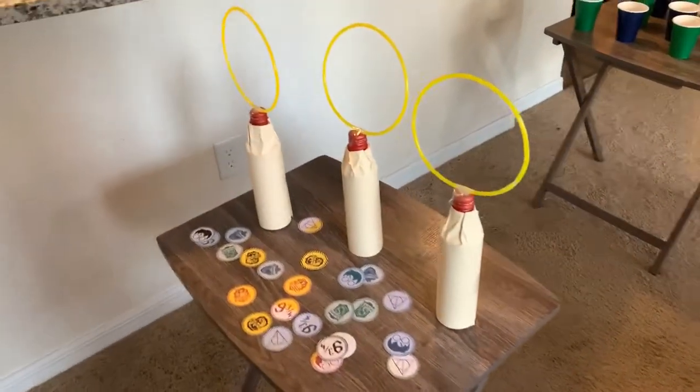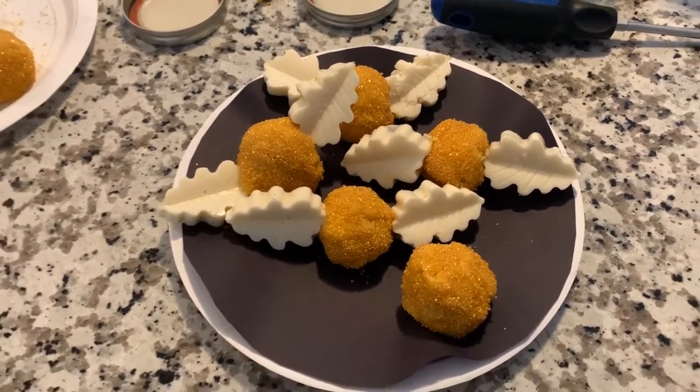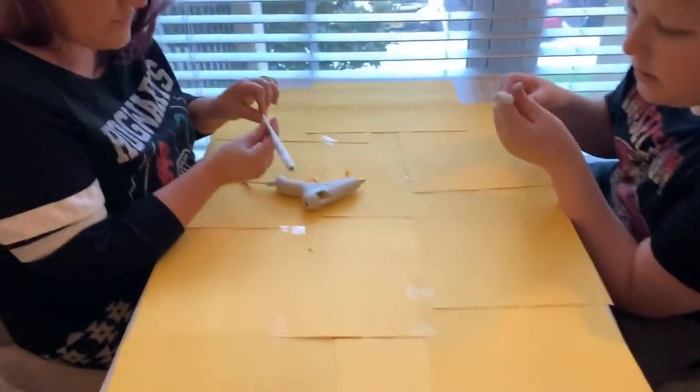I like this. And then these are golden snitches. I'm not completely done with those yet. Cake pops. I'm not done. Good. What are we doing now?